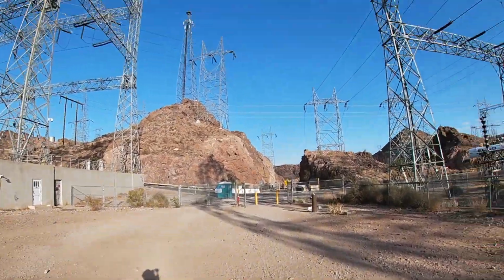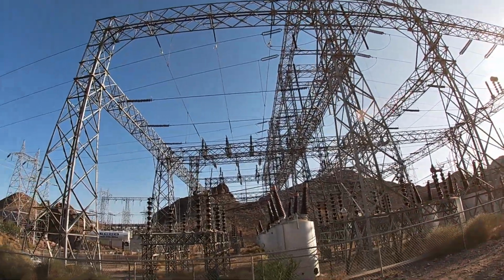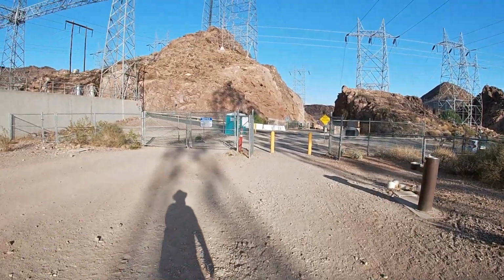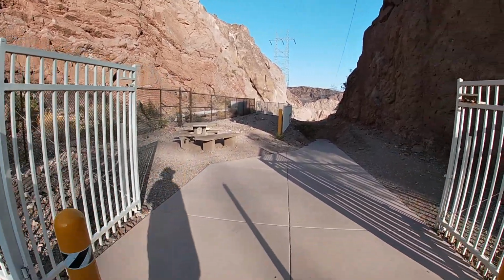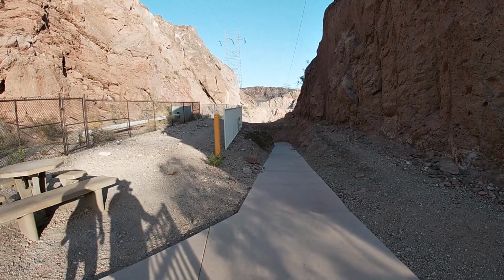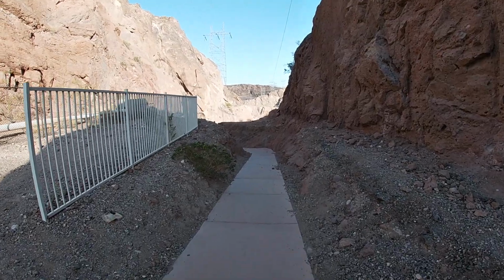Can you hear those electrical lines buzzing? Scary. Dogs on leash, no dogs on dam. I don't know. That doesn't sound very fair to the doggies to walk all this distance with their owners and not get to see the big reveal at the end.